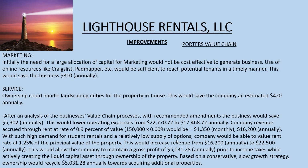Company revenue accrued through rent at a rate of 0.9% of the value of the property for a $150,000 property at 0.9%. That would be $1,350 monthly. That was what we used initially. That would come out to $16,200 annually. But you would think with such a high demand for student rentals and a relatively low supply of options, a company would be able to value rent at a rate of 1.25% of the principal value of the property. So this would increase revenue from $16,200 annually to $22,500 annually.